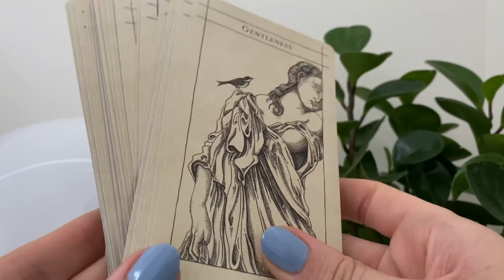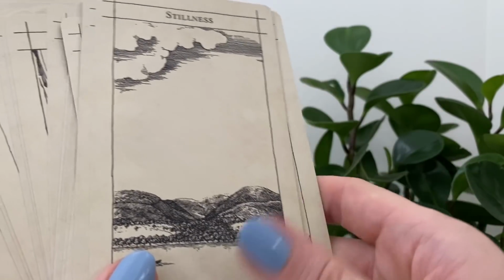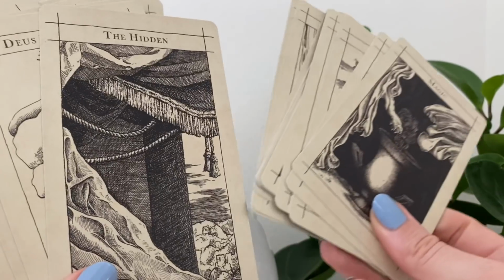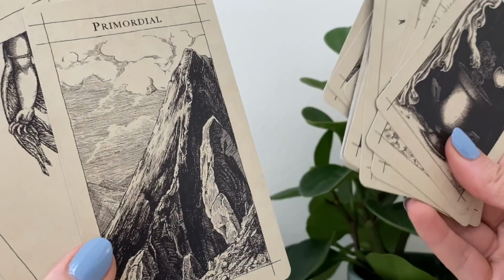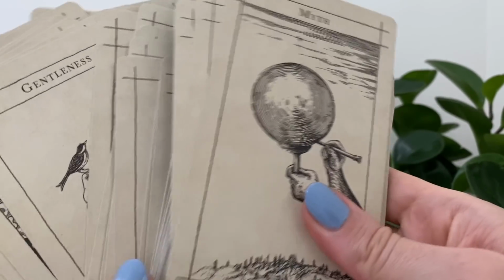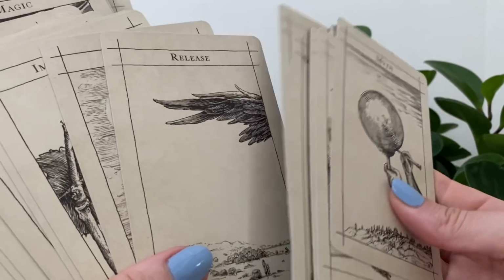Some of it is based on Jungian analysis, just personality and traits and, I don't know, a lot of psychological terminology, but they're all done in these etched images. A lot of mystical things as well. So here's magic, here's the hidden, Deus Ex Machina, primordial, so you get the sense like what it's about, all this psychological stuff, right? So ego, myth, conflict, and there are these cards in here, simplicity, so gorgeous, that connect to form little images.